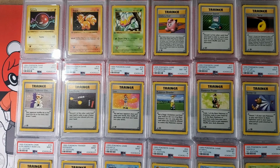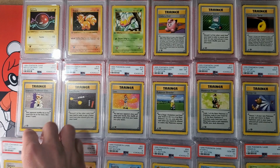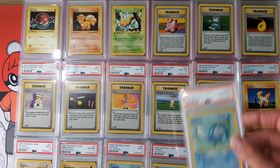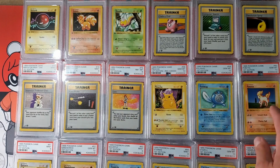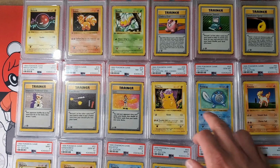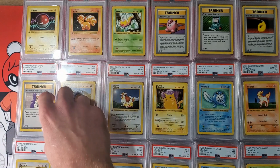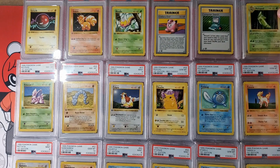Obviously a complete set. You got all your starters there. Interesting, the tens mostly showed up in just one little chunk here. These five right here. Sorry. Sandshrew, Staryu, Ponyta, Poliwag, Pikachu. Interesting how they just happened in that same chunk there.